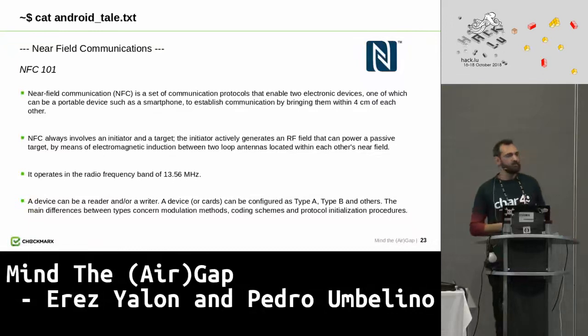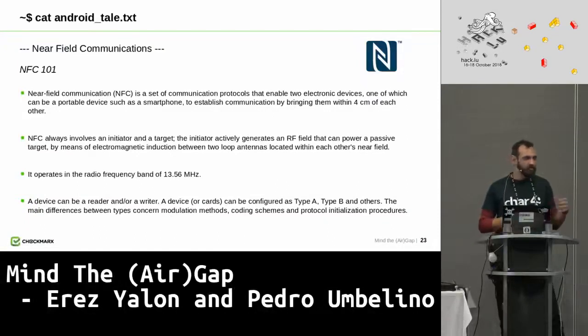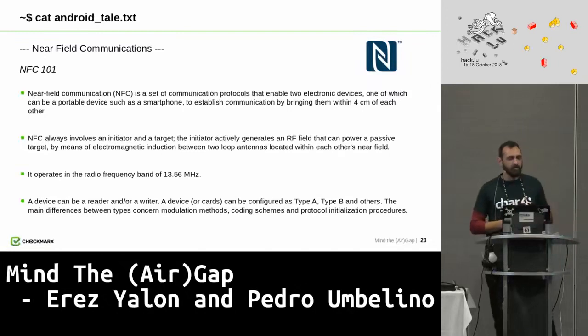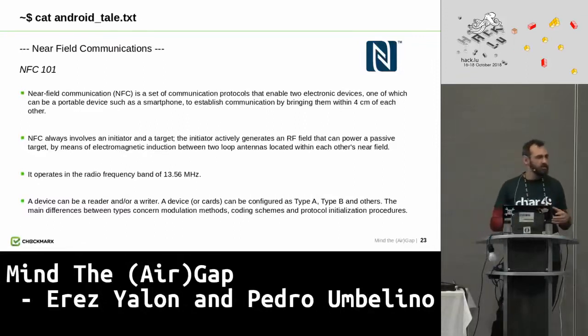So NFC stands for Near Field Communication, as you might know, and it's a set of communication protocols that enable two electronic devices to talk to one another if they're really close. Really close because NFC always involves an initiator and a target, and usually this target is passive, has no batteries, so it has to be quite close to the initiator to use the energy of the transmission to process whatever it has to process and reply back. It operates on the radio frequency of 13.56 megahertz, and a device, usually a smartphone, can be a reader or a writer, and can be configured in different operating modes. The modes just concern modulation methods, coding schemes, and protocol initialization processes.